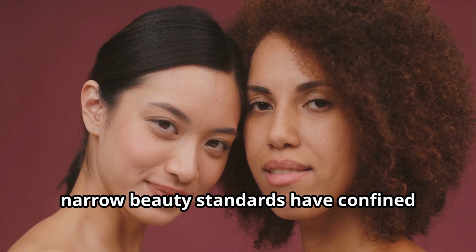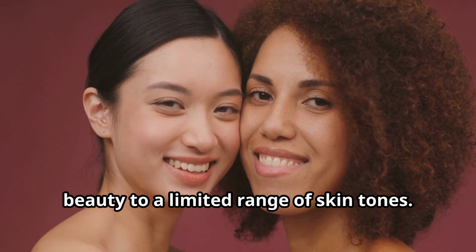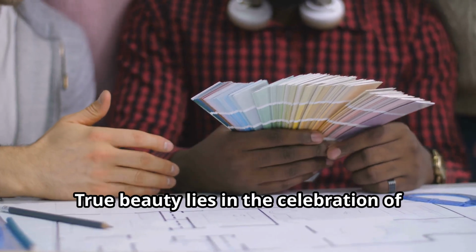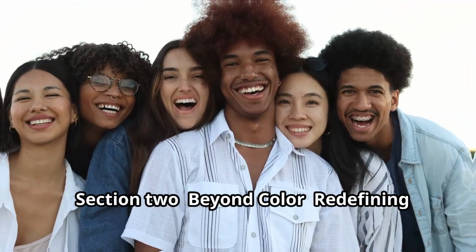For far too long, narrow beauty standards have confined beauty to a limited range of skin tones. This harmful legacy has no place in a world striving for equality and inclusivity. True beauty lies in the celebration of the full spectrum of human diversity.